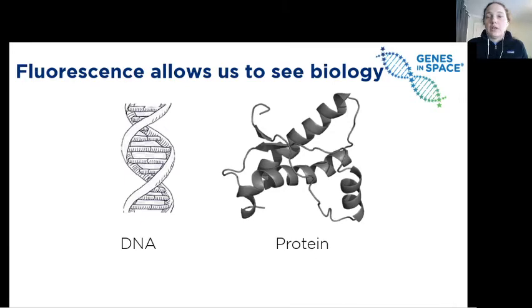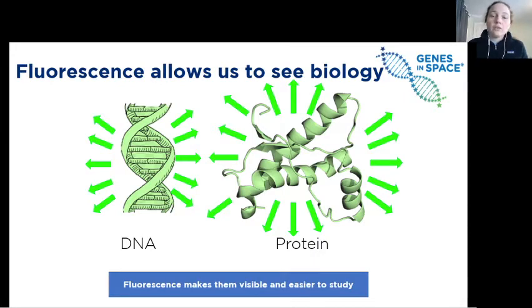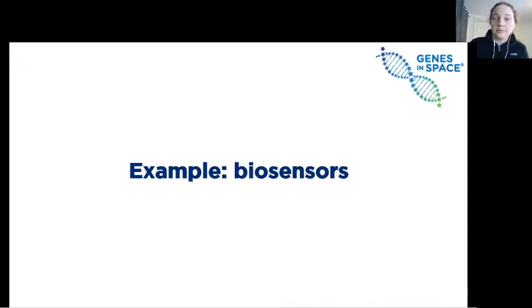So DNA and protein and other molecules that make up biological systems are really critical to the function of those systems, but they're typically not visible to the human eye, which makes it really hard to study these molecules. However, we've come up with various techniques in order to make these molecules fluoresce. And when we turn these molecules fluorescent, we're able to see them and therefore able to understand how they're functioning within the cell. So fluorescence helps us by taking molecules that are not normally visible and making them visible and therefore easier to study. And I'm going to give you a few examples of how we use fluorescence in biology. These are examples that most commonly are used here on Earth, but they may be applicable to space as well and potentially something that you might want to use in your Genes in Space proposal.